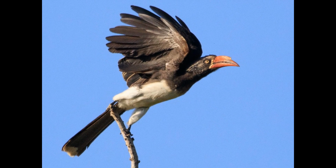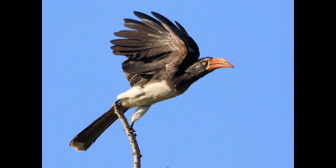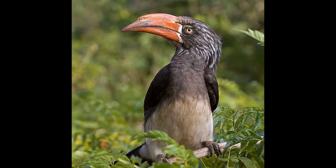The most notable feature of the crowned hornbill is its unique crown of black and white feathers on the head. The crown resembles a headdress and gives the bird its name. The body of the crowned hornbill is generally black, with white markings on the wings and the white belly.